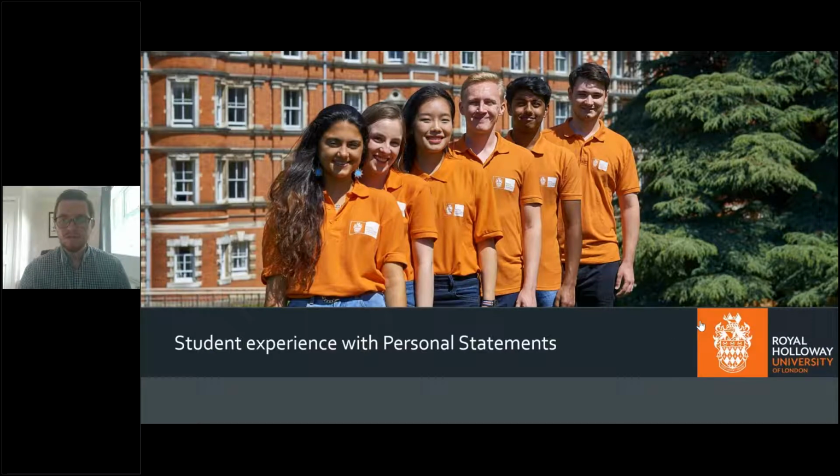Somebody's asked, are Kingswood 1 and Kingswood 2 technically not on campus? Yeah, Kingswood isn't on campus. All of our accommodation, bar Kingswood, is on campus or just over the road. George Eliot is just over the road. Kingswood is in Englefield Green, which is the village next to Egham, where Royal Holloway is. But it's not too far away, maybe a 10-15 minute walk. There's also a bus that runs from campus to Kingswood quite regularly, so you can get to and from Kingswood.